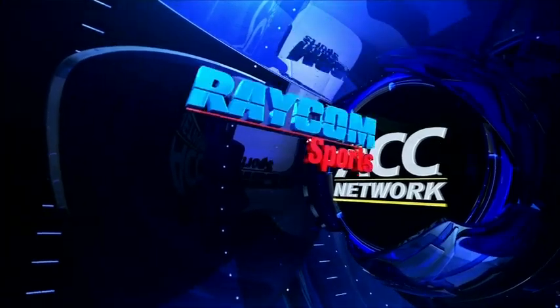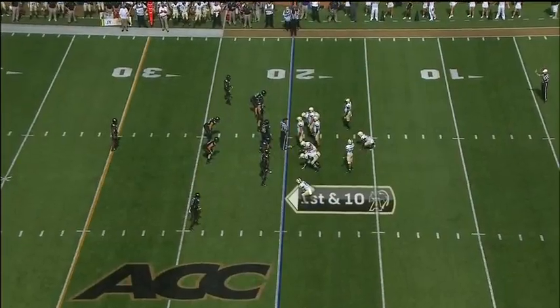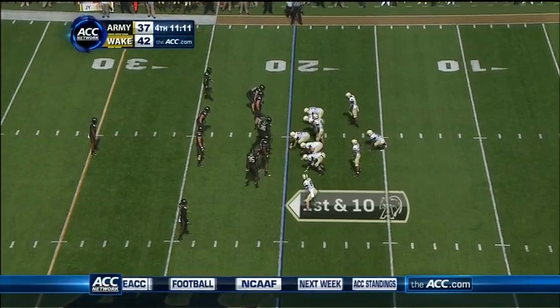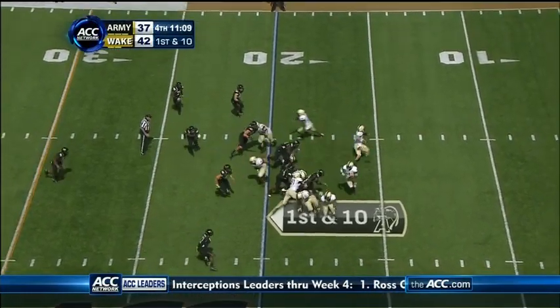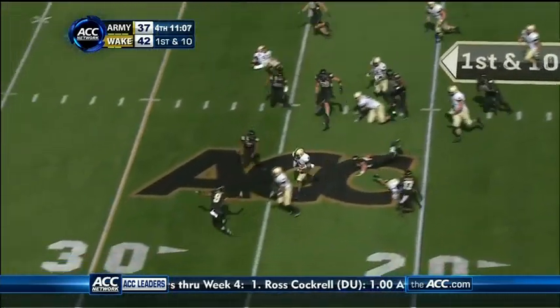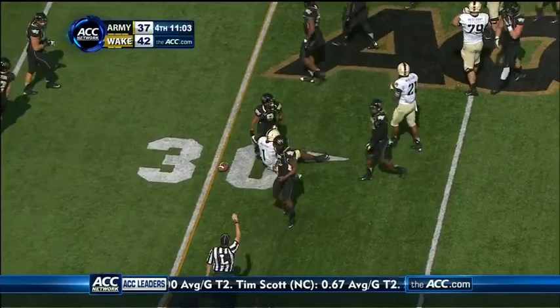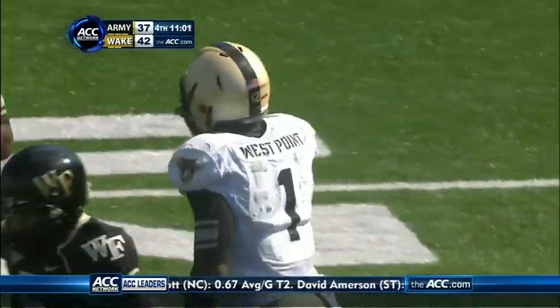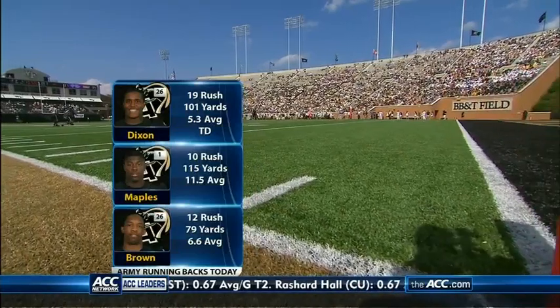Exclusive production of Raycom Sports. Ready to go. Army 1st and 10 in a key defensive series now here for Wake Forest. They were forced to punt it away, and now here comes Army again, and this is Raymond Maples, and Maples, who ran for 159 yards a week ago, gets it out to the 29-yard line. Kevin Johnson on the stop, but real estate chunks.